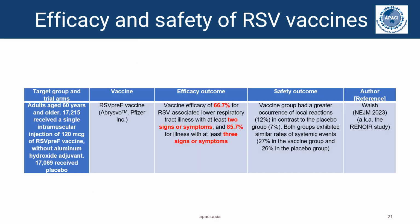I would like to highlight 3 trials, all of which used symptomatic lower respiratory tract disease as the efficacy outcome. Although this does not equate to survival benefit, we have seen from our case study of MenMH that lower respiratory tract infection can result in severe morbidity in older adults, especially those with comorbidity. The first of these trials is the Renoir trial for the non-adjuvanted bivalent vaccine. Here, vaccine efficacy is high at 85% for very symptomatic lower respiratory tract infection.